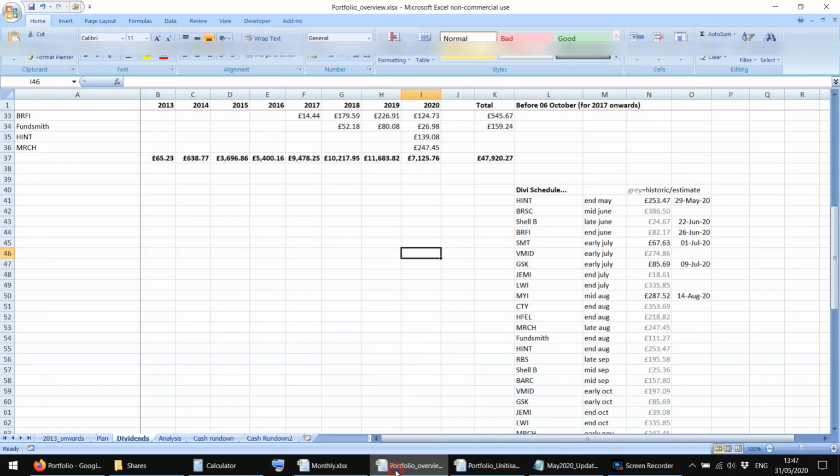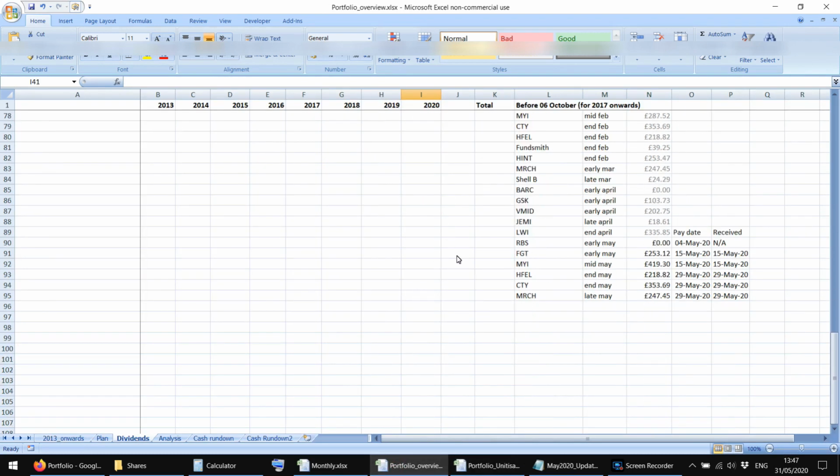And then if we look at what I actually got paid within the portfolio, do the usual thing, go down to the bottom here, and we can see that RBS was cancelled, so that was not paid at all. Finsbury Growth and Income paid me 253. Murray International paid me 420. Henderson Far East Income paid me 218. City of London 353 quid. Merchants 247 quid.